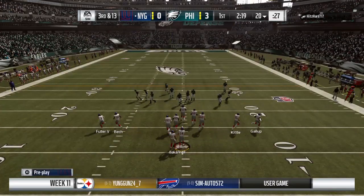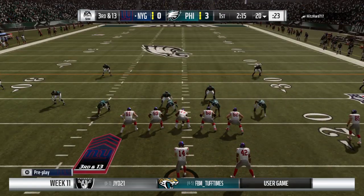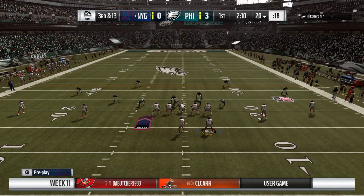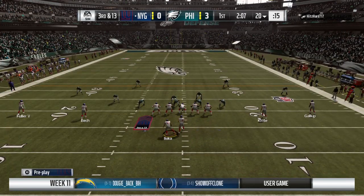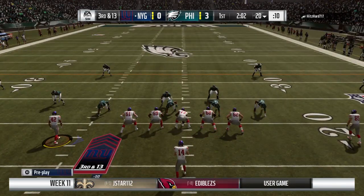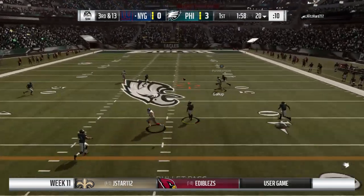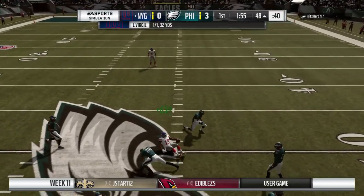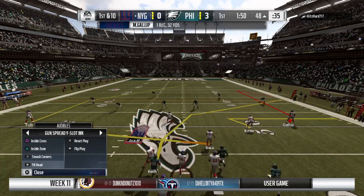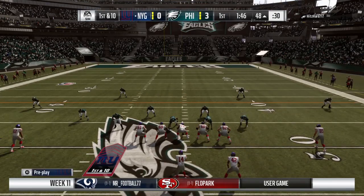And on 3rd down, a nickel formation here defensively. They'll look to throw here. He's going to fire one deep over the... And got his man, complete. And he'll be taken down, but not before they work it across midfield. A gain of 32 that time. Lucky 56.